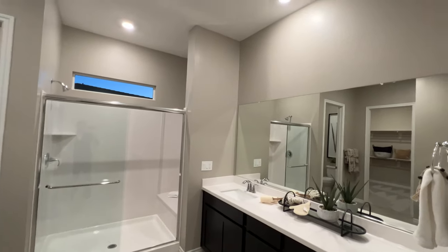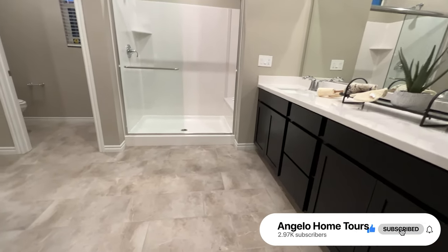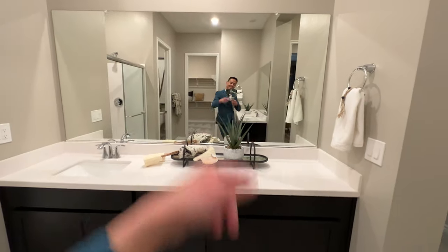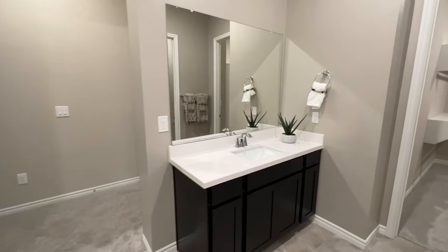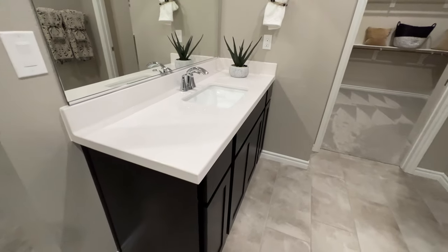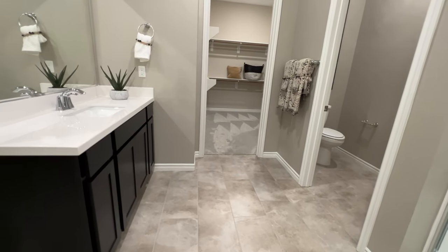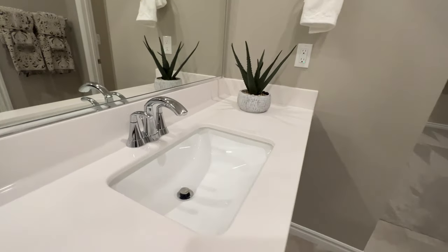I was requested by one of my buyers to feature this home because they needed a next gen. Oh, nice. This is amazing. Really nice flooring. Okay, so this is your one sink here. Look, guys. Very spacious. And then that's the other one. This looks like the counter is included in the price, because they told me normally it's the thickness that's upgraded, but this thickness seems to be included in the price, even this one.